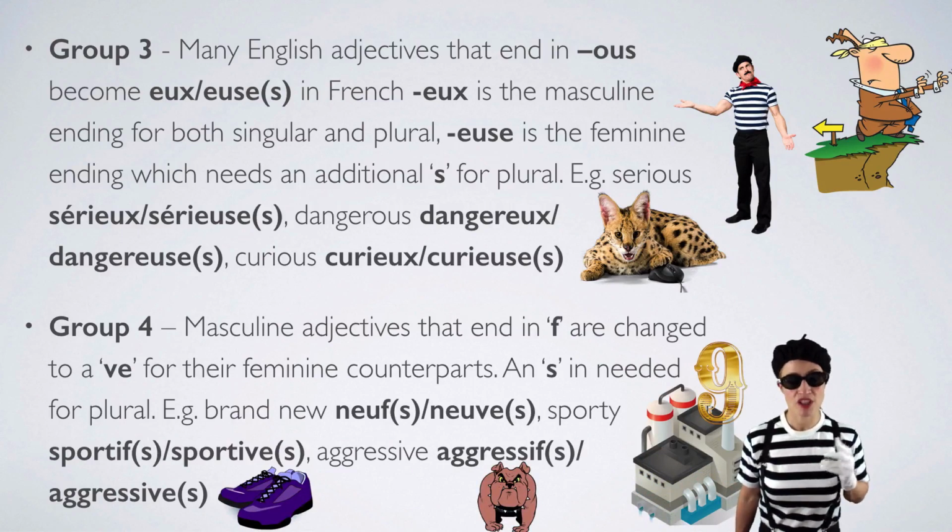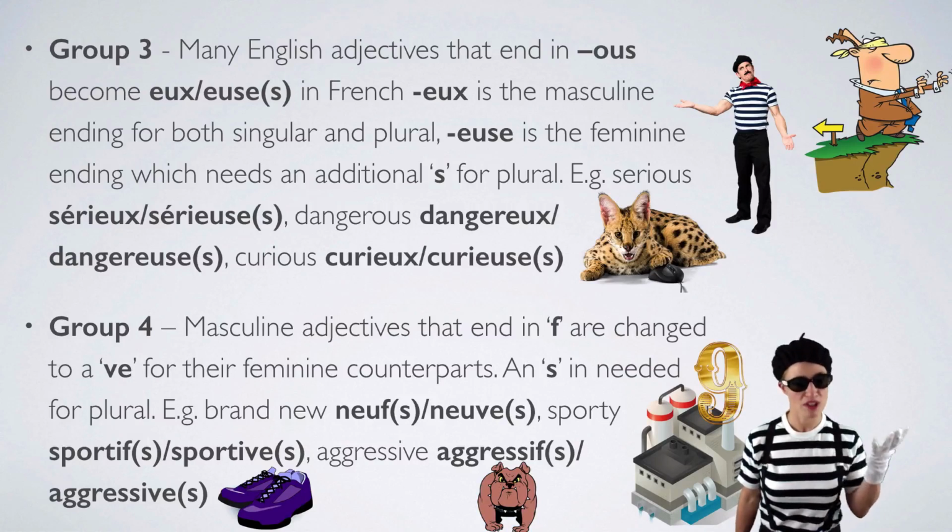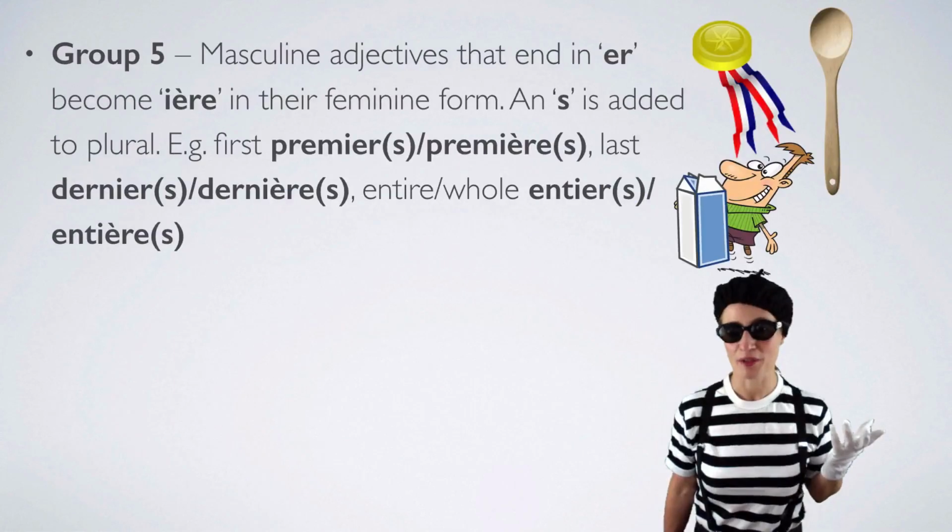Group 4. For this group, adjectives that end in F are changed to VE for their feminine counterparts, and we do need an S for plural adjectives. Brand new, masculine is neuf, like brand new number 9 out of the factory, neuf. Neuve for feminine. Sporty, sportif, sportive. Aggressive, agressif, agressive.